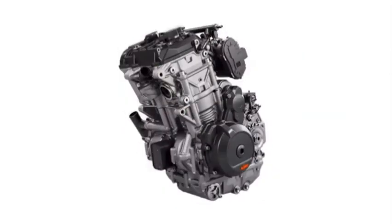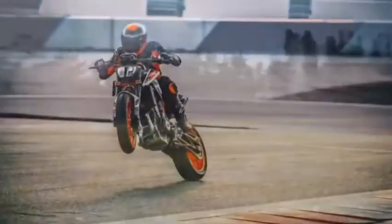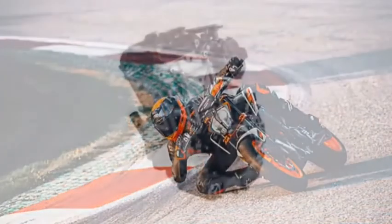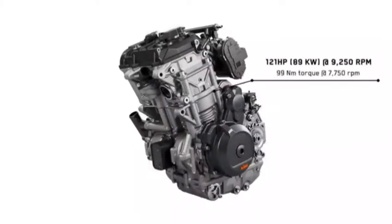The core ingredient necessary to hit the objectives for the KTM 890 Duke R philosophy was a new parallel twin based on the KTM 790 Duke, with more power and torque, and thus a renewed level of excitement for the rider. The motor's output has been increased to 121 horsepower or 89 kilowatts and 99 Newton meters of torque, sprung from lower in the power band.